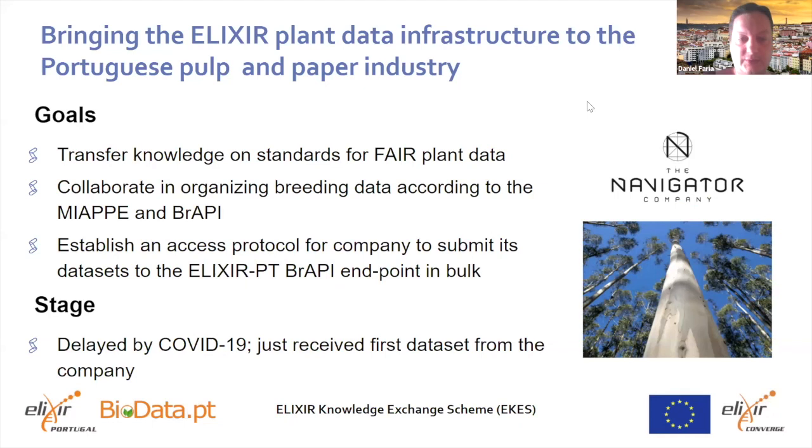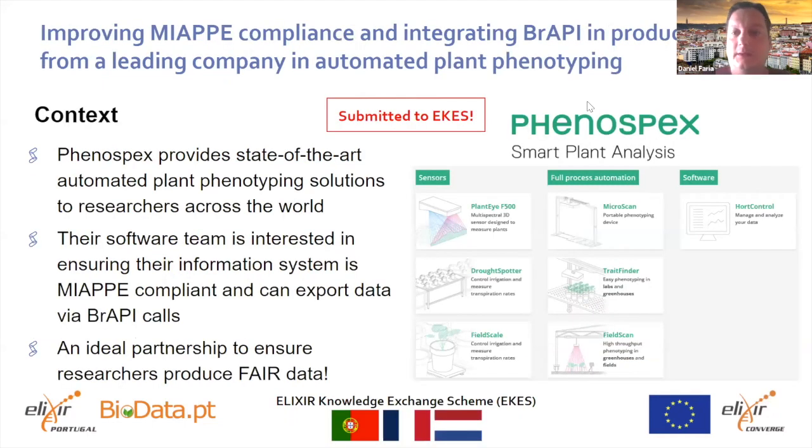So yeah, I already mentioned this. We are now looking at another important industry collaboration. It's not actually submitted to the ELIXIR Knowledge Exchange Scheme yet, but it's going to be submitted. We are now debating how it makes more sense to fund this, because these exchange schemes were originally geared towards funding travel, and that's not something that makes sense in the COVID world. So we're trying to figure out how to organize the project in a post-COVID world. But this is a very important industry collaboration as well.